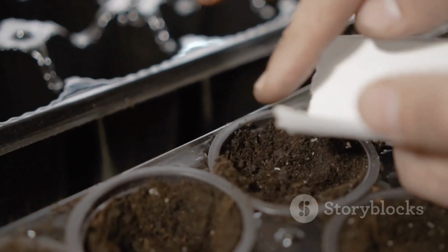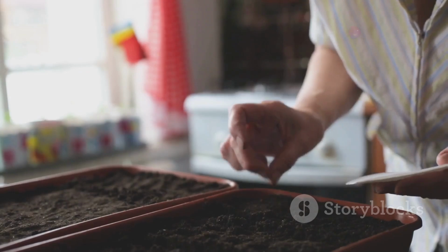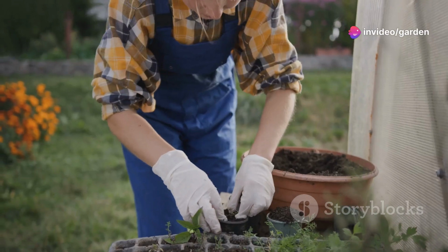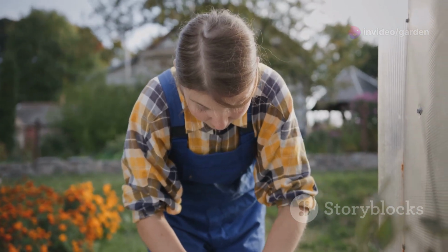If you're starting from seeds, soak them overnight to improve germination. Sow them about 1 inch deep, 2 to 3 feet apart if you're growing more than one plant. If you're using seedlings, be gentle when transplanting, as young plants can be delicate.